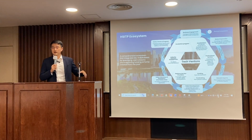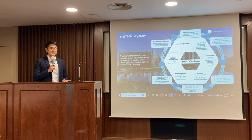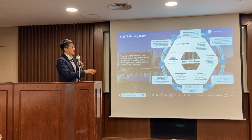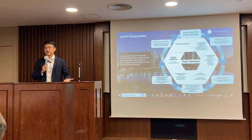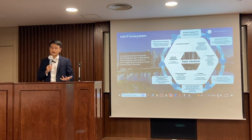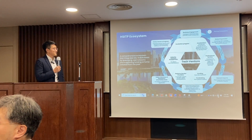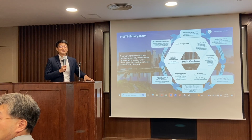Accelerators, we will have a network of accelerator partners, and startups can get funding support from us to apply for those accelerator programs. And then the professional services supporting startups around legal, financial, and HR will also be lined up. So that's the ecosystem support.